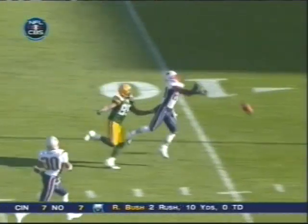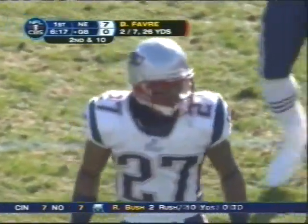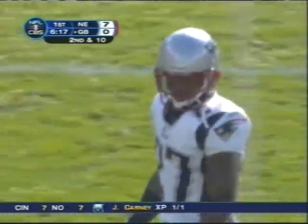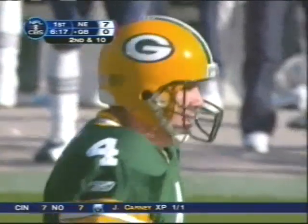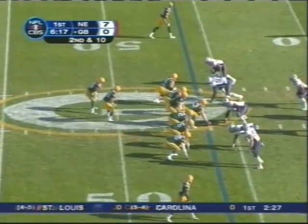Ooh, that time you can see Ellis Hobbs put the arm bar out. He put the arm out in front of Jennings and should have been flagged for interference. You cannot throw that arm out like that and hit him right in the midsection. And you could see where it actually interrupted Jennings' running of the pattern. That's classic interference. No call. It's 2nd and 10.